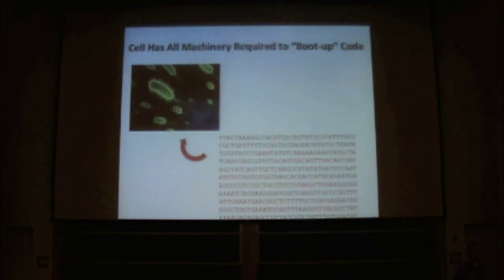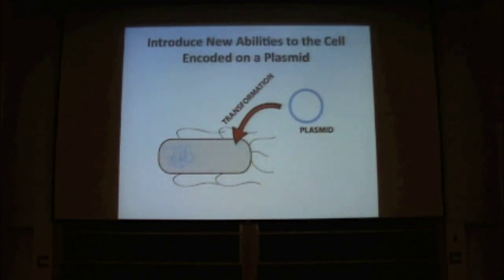Okay, so now we want to be able to boot up our own programming. We make our programs. That's what the synthetic biologists do at the bench. We make our DNA that's in the right language, and then somehow we put those into these cells. The cell has all the machinery that it can use to boot up that program and execute, hopefully, our desired function. I'll give you a brief flavor of how this is actually done at the bench. These details aren't critical to understand.